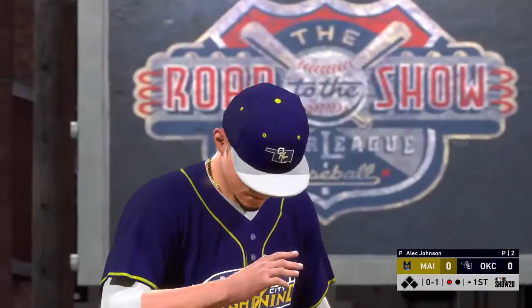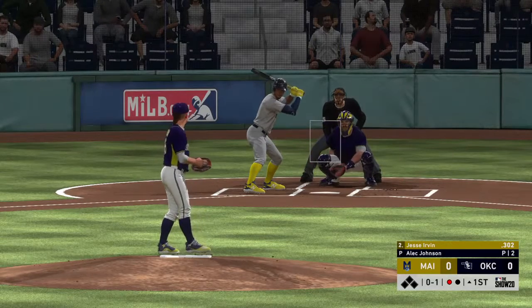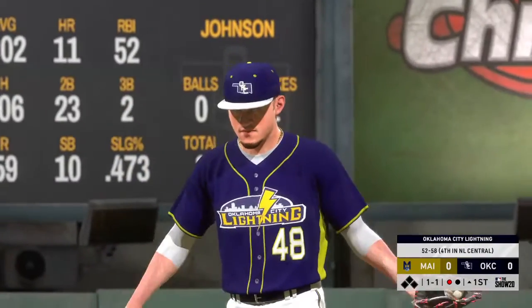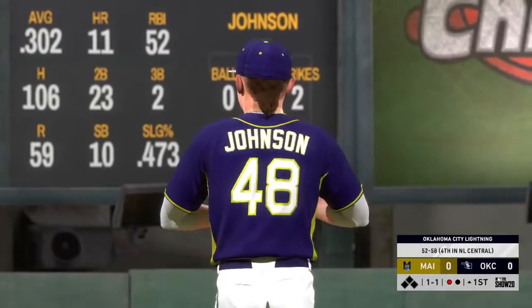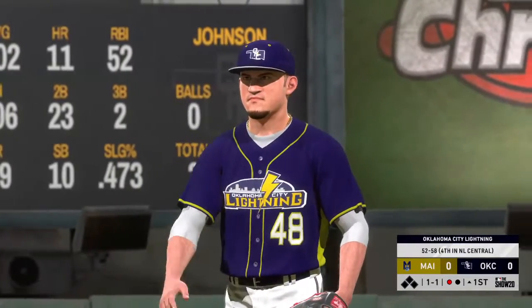0-1. Johnson has logged upwards of 100 innings of work on the mound and hangs an ERA just a little over 3.5. Into the windup, here comes the 0-1. Johnson has made a name for himself as a starter that simply misses the barrel of the bat. He rarely allows a large number of hits, and he does a pretty good job at keeping the ball in the ballpark when the hitters do make contact.